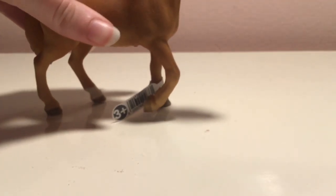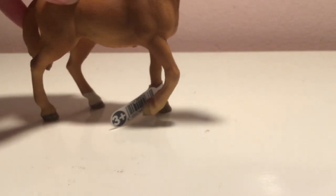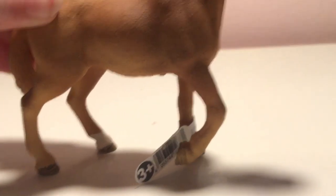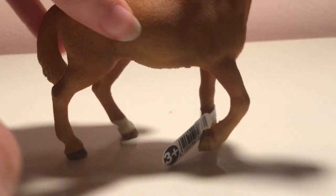Okay, so let's start with the 2 I got from the one store. So, the first one I got was this, oh, she can't stand, this quarter horse mare. I don't know why she's not standing. I see why she's not standing, but I don't know why she's not standing. So I guess I'll have to hold her while I show you her. Very pretty quarter horse mare.